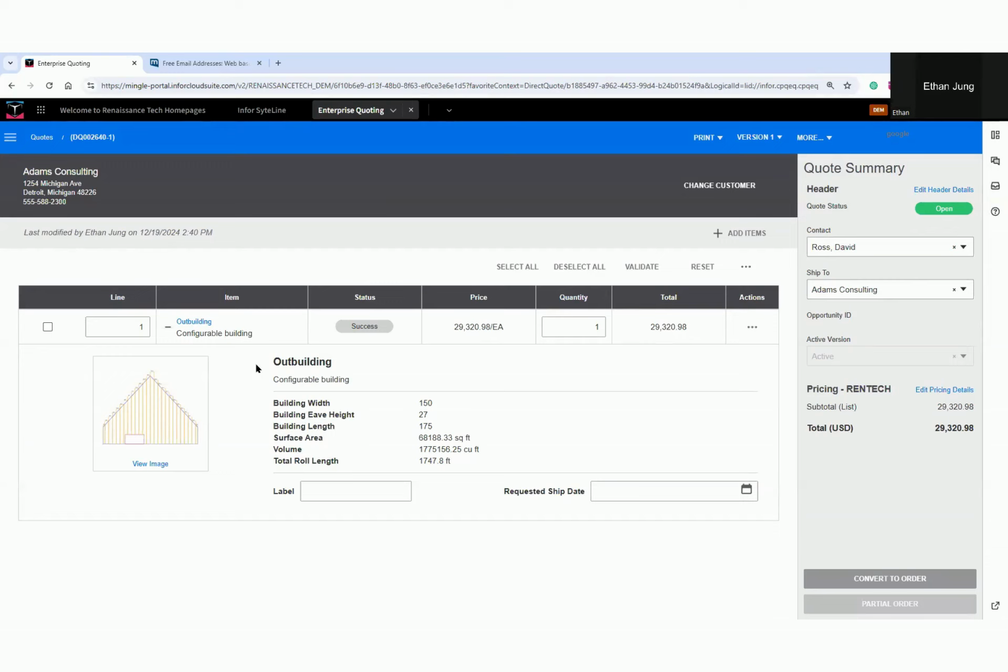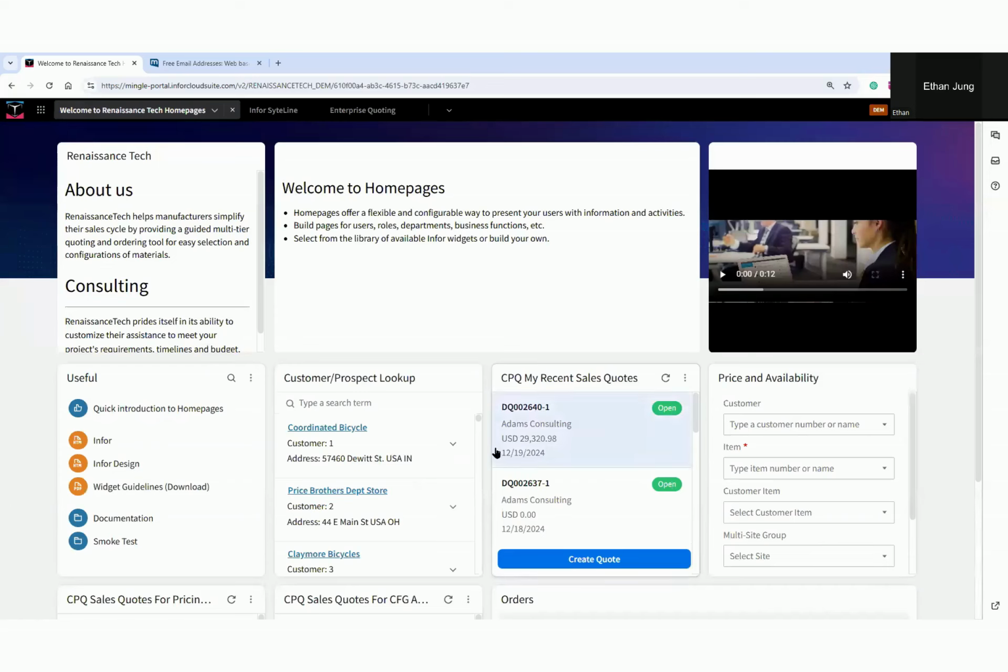And what we're going to be talking about again is that unified platform that is called enterprise quoting. So let's go ahead and go to our enterprise quoting dashboard. And as you can see, this is our dashboard, and we can see here some widgets of information. You can see here we have a video.